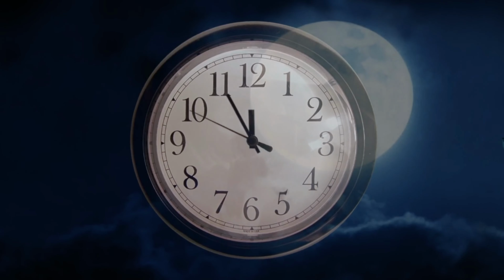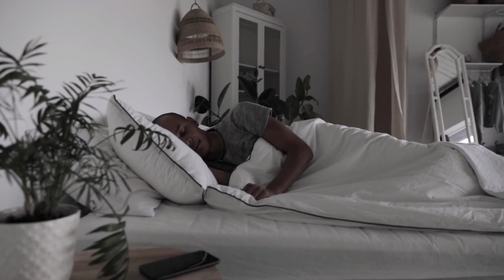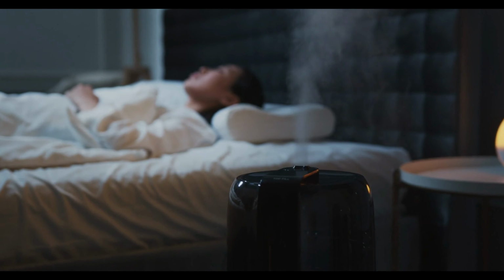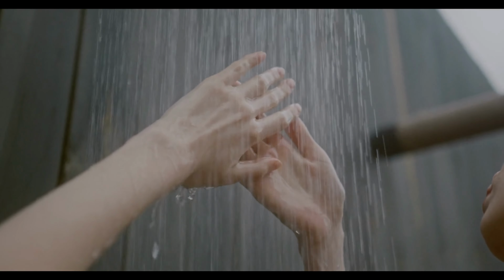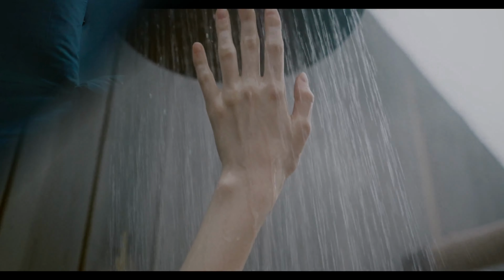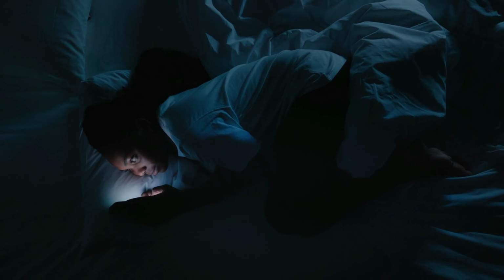Go to bed and get up at the same time each day. Try to keep the same schedule on weeknights and weekends. Create a comfortable space. This means keeping the sleeping area cool, quiet, and dark. Do something relaxing an hour before bedtime. This may include taking a warm bath or doing relaxation exercises. Avoid bright light, for example from a TV or computer screen.